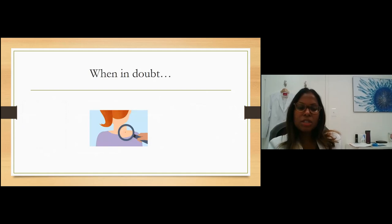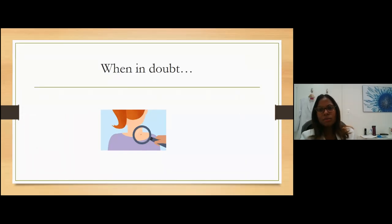And like I mentioned earlier in the presentation, if there's ever a question, it's best not to Google. Google's always gonna scare you. It's best just to make an appointment. A lot of offices are offering telehealth or in-office visits. I see 99% of my patients in office. When in doubt, just have it checked out would be my recommendation.